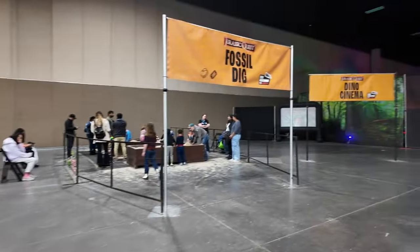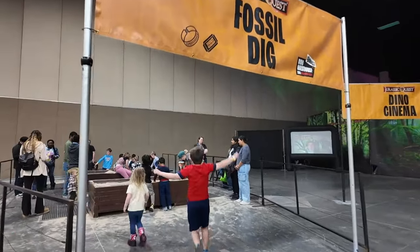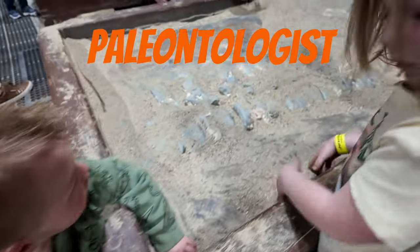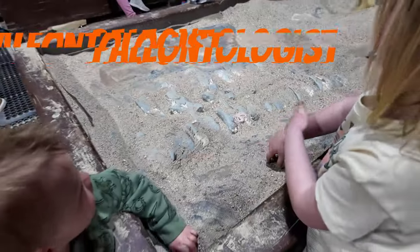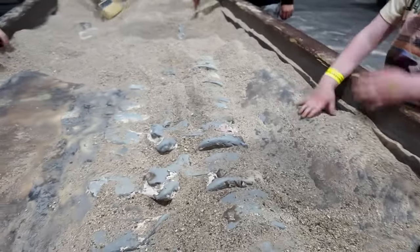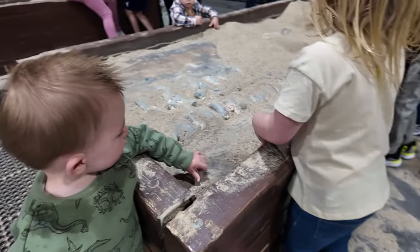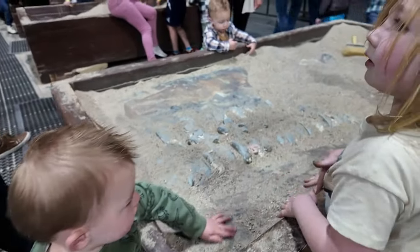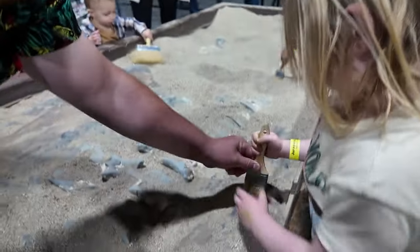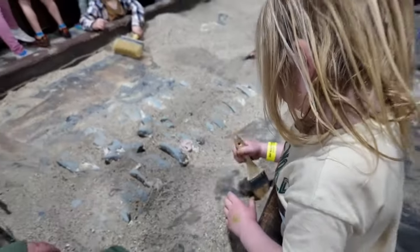Fossils! Si, you wanna dig for some fossils? Come on! Fossil dig. Woohoo! Are you guys gonna be paleontologists? Look for some fossils? Want a brush? What do we see here? Is that some dinosaur bones? Oh, Daddy got you a brush, so now you can be a real paleontologist. Do this, you go like, yeah. Brush it. Brush those bones, uncover them.